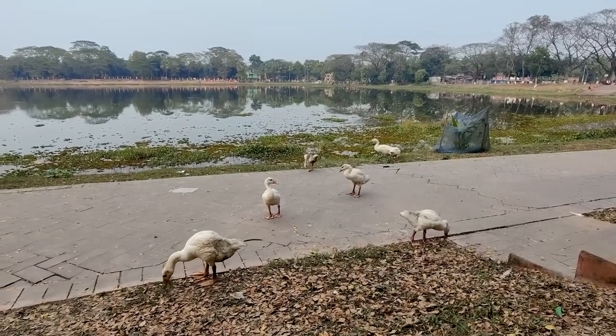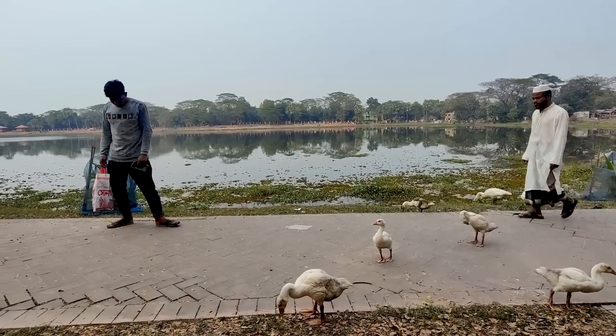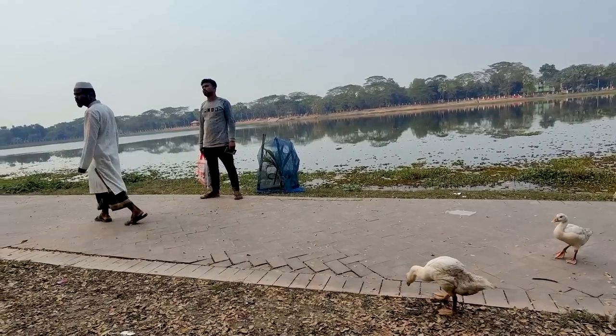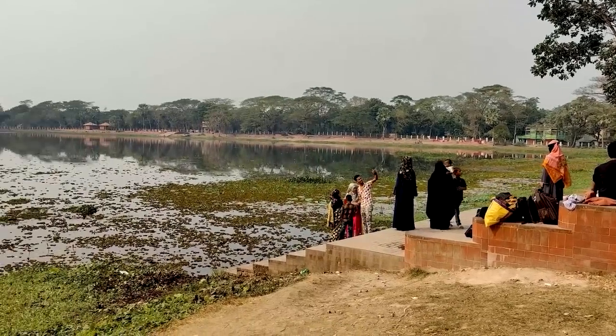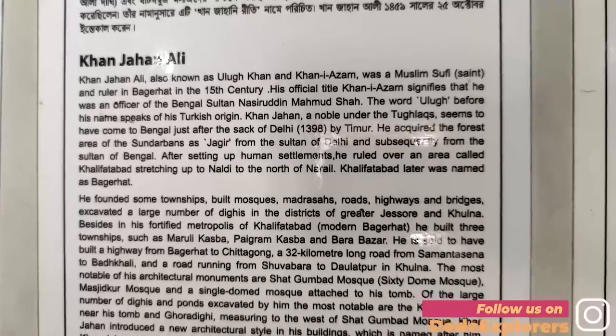Gora Digi. We have here some details on a little sign. Really interesting place. There was a saint here who excavated around 360 mosques. There's a legend saying that when the water was not coming up after digging very deep, Khan Jahan, the person who built the Shahid Gumbad Mosque, was inside a pond and observed that his horse started drinking the water there. So they started to see this place as a holy place, because a lot of people come here and bathe and drink from this pond, thinking it's a holy place. The ruler back in the day, Khan Jahan, the Sultan of Sundarban, was really enjoying the place and thought it was miraculous.